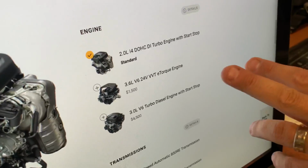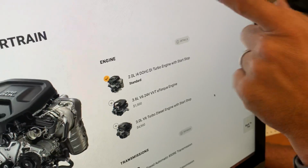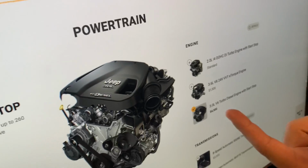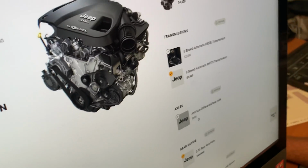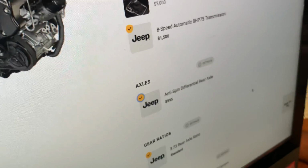So the 2-liter turbo to start. That's what this Jeep is already configured at with $56,000. Of course, let's get the most premium model. I'm going to select the diesel, which adds about $4,500 already. Anti-spin rear differential. Well, yeah, of course, this is a Jeep.